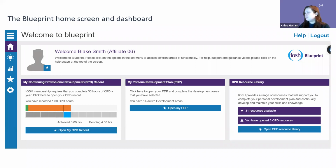Now, once you've completed your self-assessment and got past that stage in your personal development plan, this is the screen that you'll begin to see. This is what the main dashboard looks like, and as you can see, there are 3 main sections. You've got your CPD record, you've got your personal development plan in the middle, and then on the right hand side or the left hand side, depending on which way you're looking at it, there's a CPD resource library. And then at the bottom of the page, which you can't see at the moment, but again in the demonstration in a little bit, we'll go through the ethics, which will drop off at the bottom of the page.